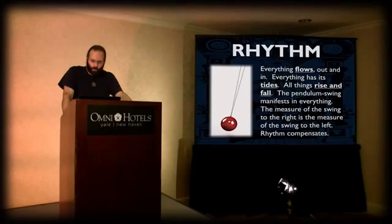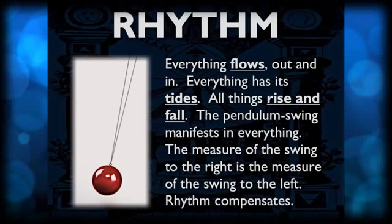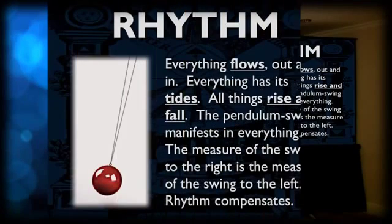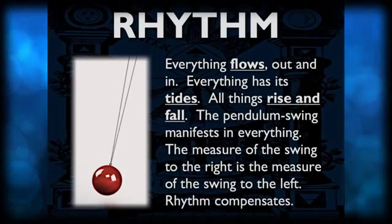Let's look at the principle of rhythm. Everything flows out and in. Everything has its tides. All things rise and fall. Everything has a rhythm or a swing to it. There are tendencies that exist in energy. The pendulum swing manifests in everything that we undergo, everything that we perceive. The measure of the swing to the right is the measure of the swing to the left. It's just perceived as an opposite.